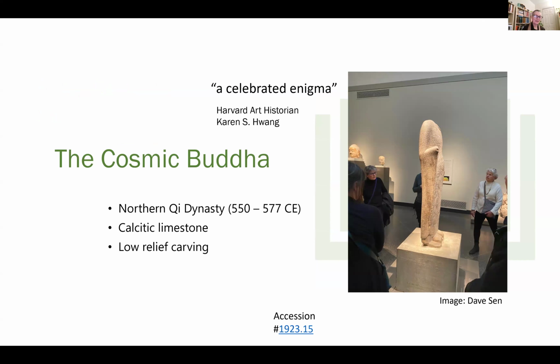And I thought that was very appropriate because it is an object that has been very, very intensely studied for a very long time, studied both in terms of its material properties as well as its history. And still, there's quite a lot of debate about what it is, what it means, what it's trying to represent, what it's trying to depict here.